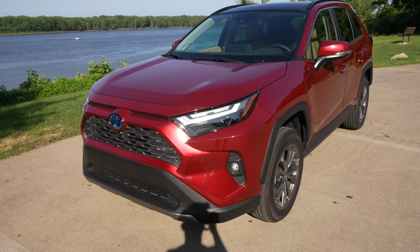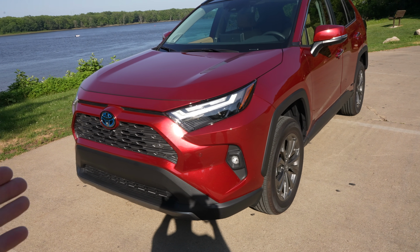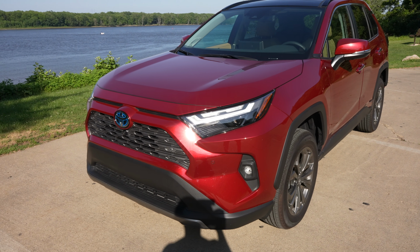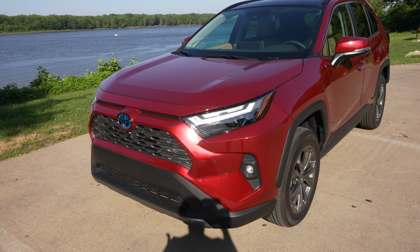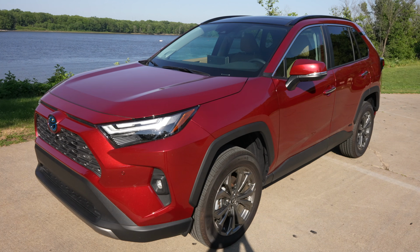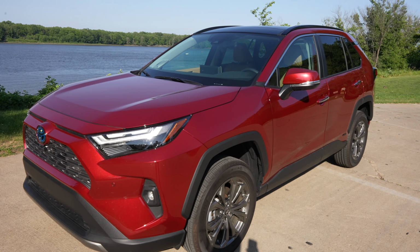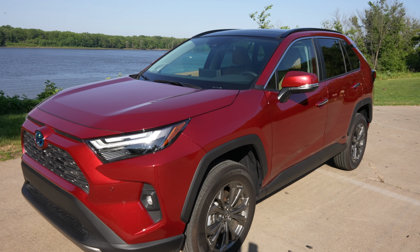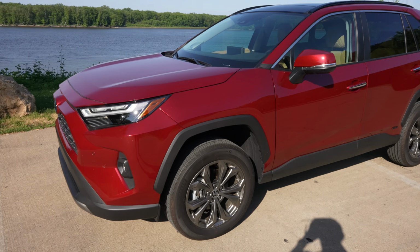So this is what it looks like from the front, and also what it sounds like with the engine running. It is hot out today, so the air conditioner is running, which means the engine is going to run. But obviously it's going to go on and off depending on what it needs for power. That said, this is in their, what do they call this color? Had to look it up. It's Ruby Flare Pearl. That's the color of the exterior. Oh, made in Georgetown, Kentucky. Look at that. So shout out to Georgetown.